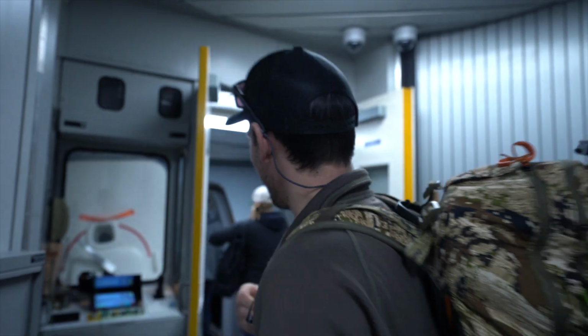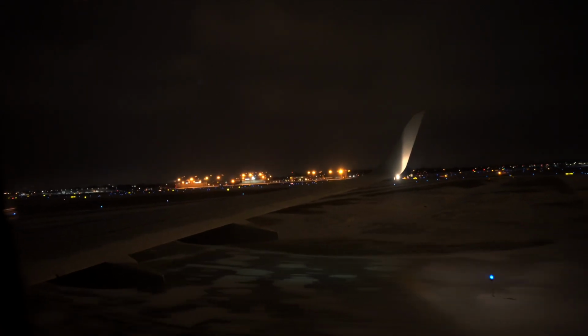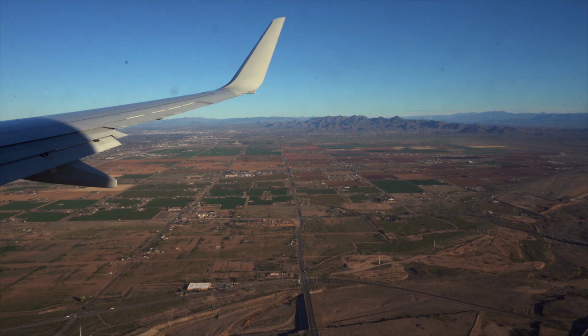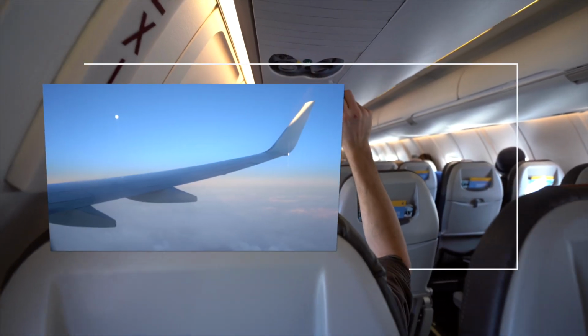We started looking into flights in the middle of December for this hunt that we did in January, and we found some really cheap flights on American Airlines. I think they were $96 one way for each ticket, so we just booked them to get down there, and we were going to be down for 8 days. We weren't really sure when we were going to be returning. It kind of depended on if we were successful. So we didn't actually book our return flights until I think 2 days before we came back home.